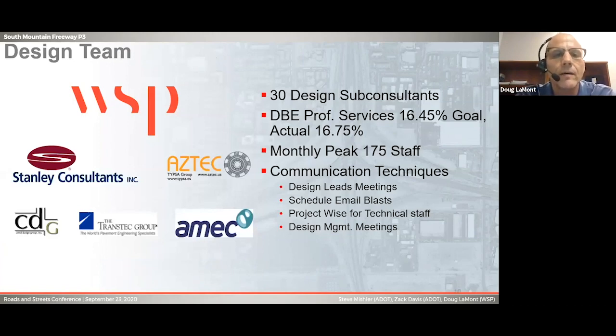The design team was made up of WSP. We were the lead design firm, and in the pursuit phase, we had 5 major subs that formed the team through that part. So we had Stanley Consultants, Aztec Engineering, Corel Design Group, the Transtech Group, and then Wood. Once we won the project, we had set up contracts with 30 different sub-consultants. So we had some fun managing our entire team. The professional services goal for the DBE was 16.5%, a pretty large percentage, and I'm proud to say that we were able to get a 16.75%.